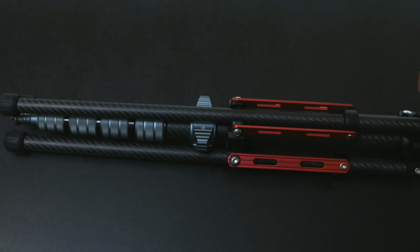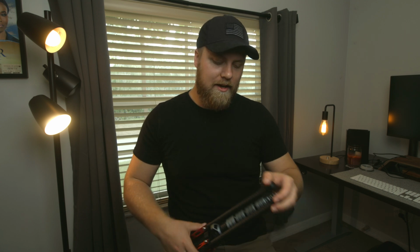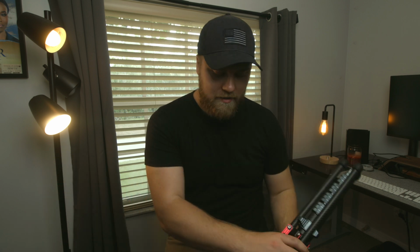I bought 2 of these, probably gonna get some more at some point. They're just really nice to have on hand. So definitely gonna recommend the Ulanzi carbon fiber tripod. Add that to your kit. It also comes with a nice little bag, so it's very easy and travel friendly.